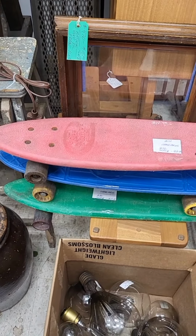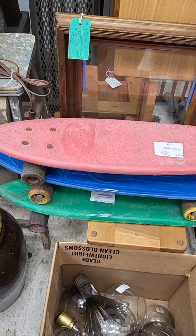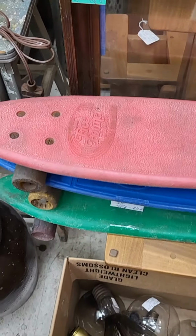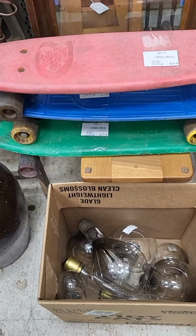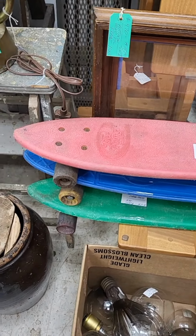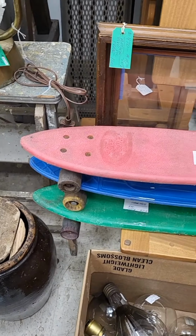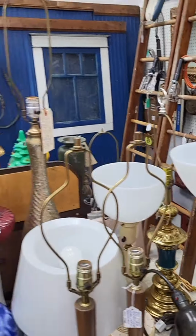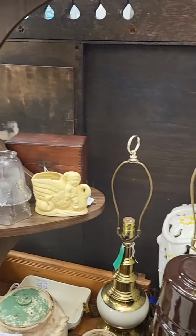I couldn't even guess to tell you what the years are. That's what it says on their, Free Form. And there's 3 of them. They look to be about all the same. Those have got to be like 70s. Those got to be from like the 1970s, I'm guessing. That's cool. Some old antique or vintage skateboards.